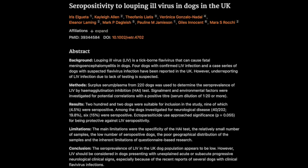Speaking of unexpected, I'm curious about the long-term implications of this study's geographical findings. If LIV is expanding its territory, what does that mean for the future, for dogs and even humans? That's the big question, isn't it? It takes us back to that One Health concept we talked about. Right, the health of humans, animals, the environment, all connected.